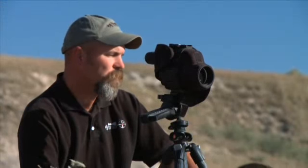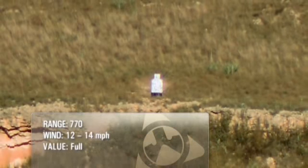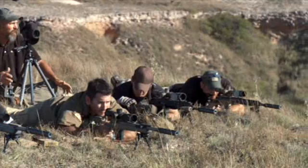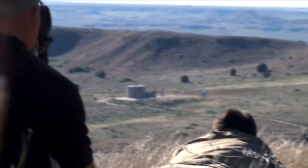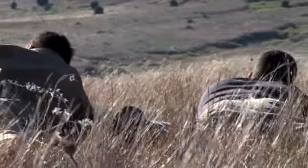All right, guys. The next target we're going to shoot at is 770 meters out. We're probably looking at really close to about a 110-degree swing from where we started out. Winds gusting anywhere from 12 to 16 miles an hour right now. It's not blowing a whole bunch, but it's certainly blowing us off enough to get off a 16-inch target. So go ahead and figure out your dope, 770 meters.